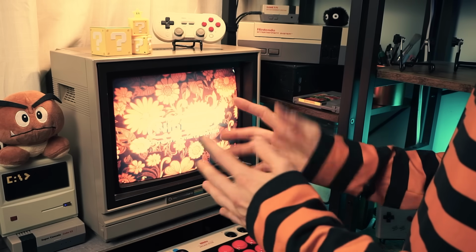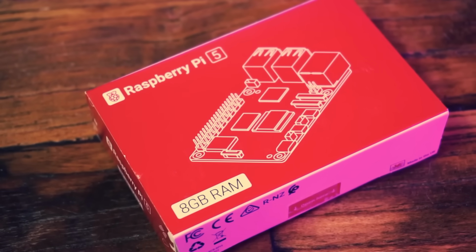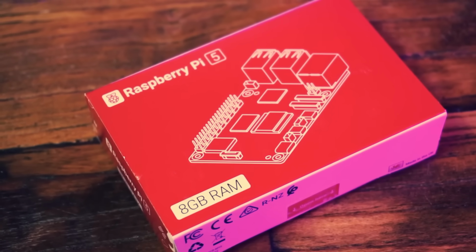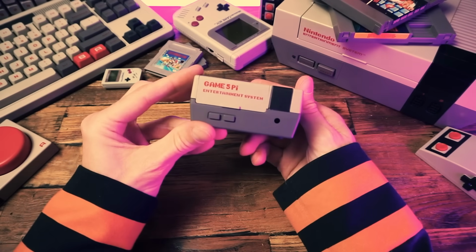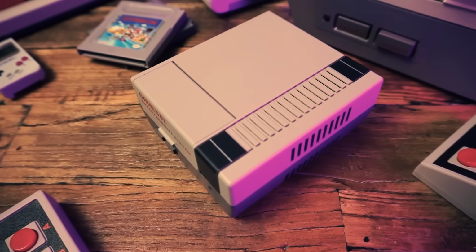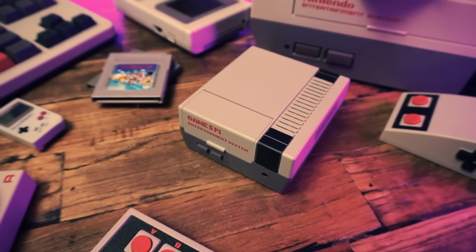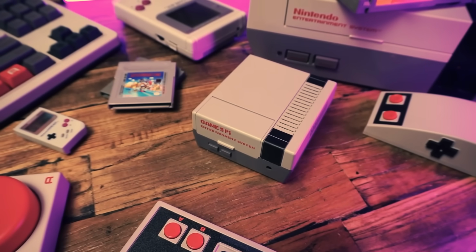So I wanted to make my own retro console, and I figured it was finally time to check out one of those Raspberry Pi things that I'd heard so much about. And obviously I had to make it look like a little Nintendo. This was just a little project that I did for the heck of it, more just to see what a Raspberry Pi is about, and I didn't even intend to make a video about it, but once I made this, I fell in love with this thing.